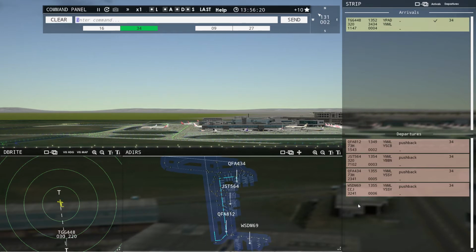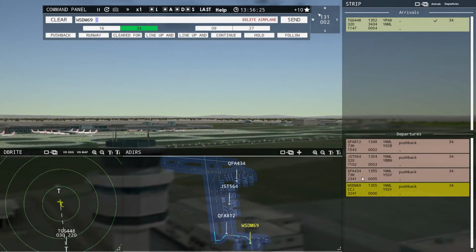All right. He's going to be a little bitty guy.